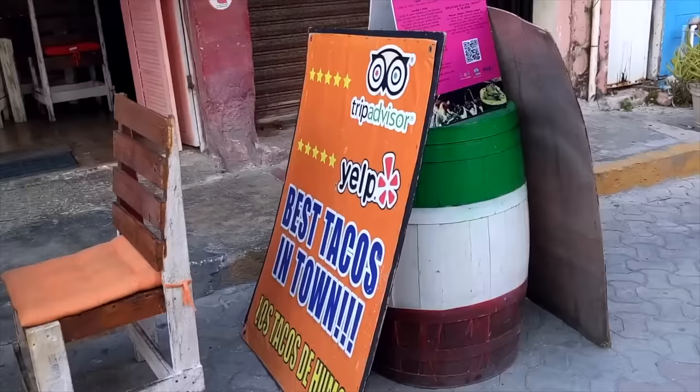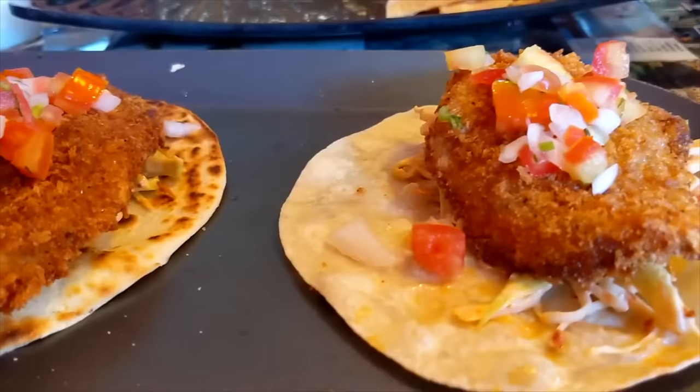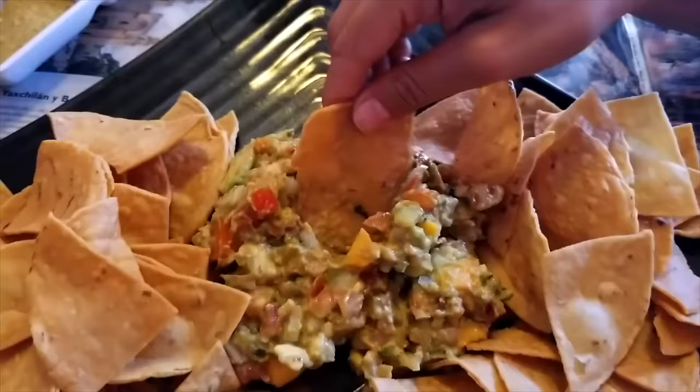We came to Tacos de Humo, where we're going to get camarones, tacos de pescado, some crazy guacamole del chef, which they add mango and chilies to. So this is going to be delicious. Hopefully this will be the cherry on top of a great day in Isla Mujeres.